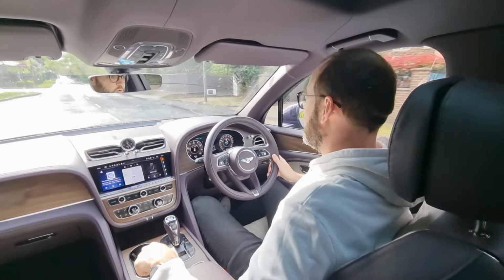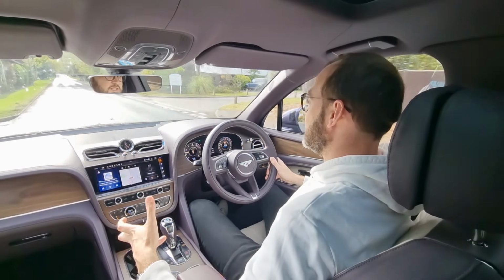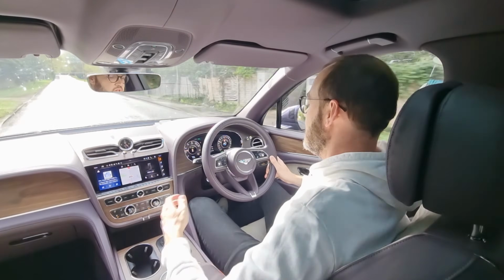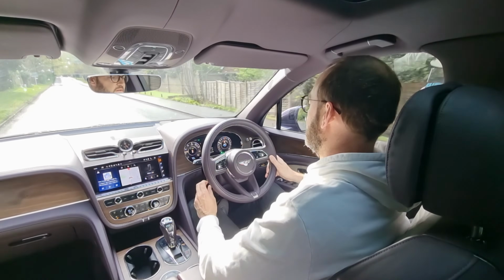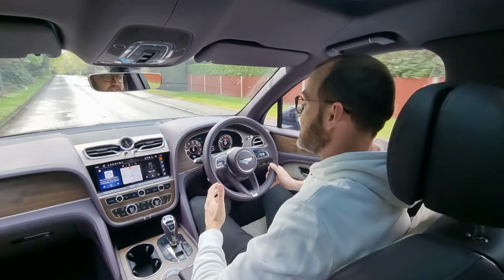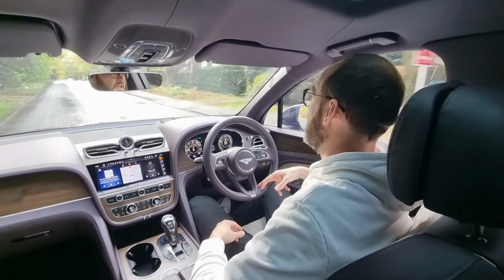On the drive mode, we've got Sport, Bentley, Comfort and Custom, and this is fitted with the all-terrain pack, which is about £3,000. So if you are going to take this thing off-roading, you've got that. We've got cruise control down here as well, distance controlled. Yeah, it works very well. I was using that a lot yesterday, and we went to Leeds and back.